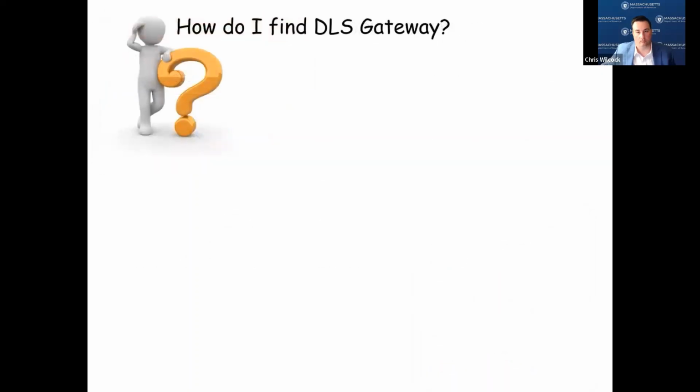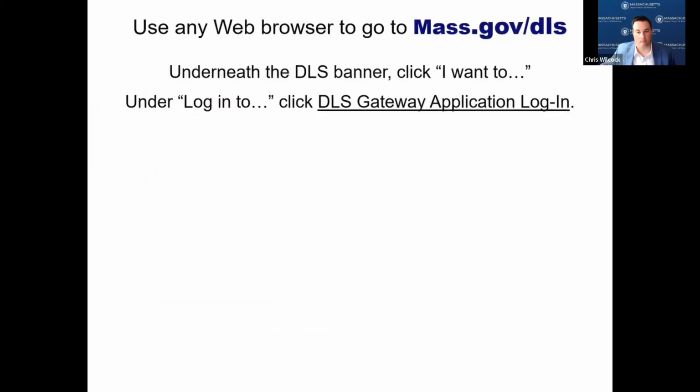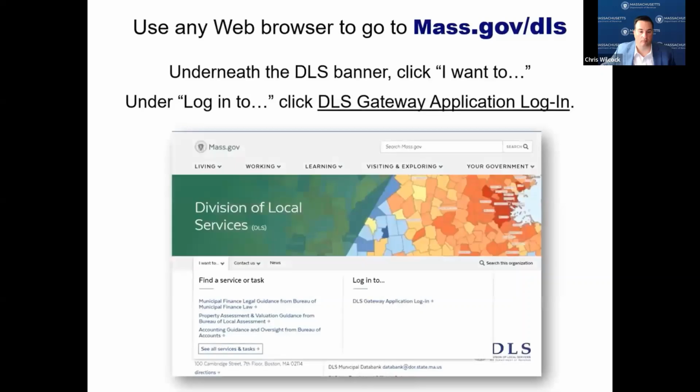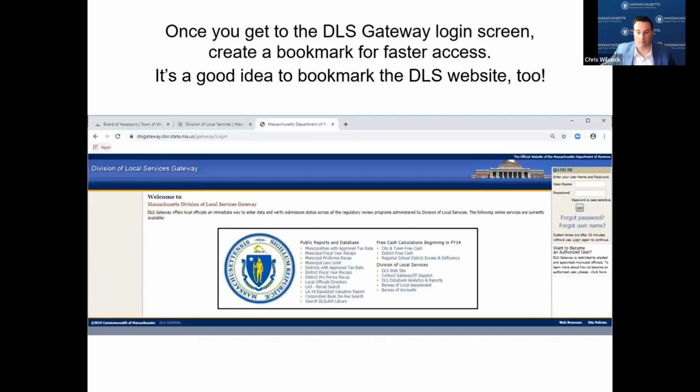You can find Gateway by going first to the DLS website. Using any web browser, go to mass.gov/DLS. Underneath the DLS banner, click I want to, then under Log Into, click the link for DLS Gateway Application Login. Once you get to the DLS Gateway login screen, create a bookmark in your web browser for faster access. It's a good idea to bookmark the DLS website too.